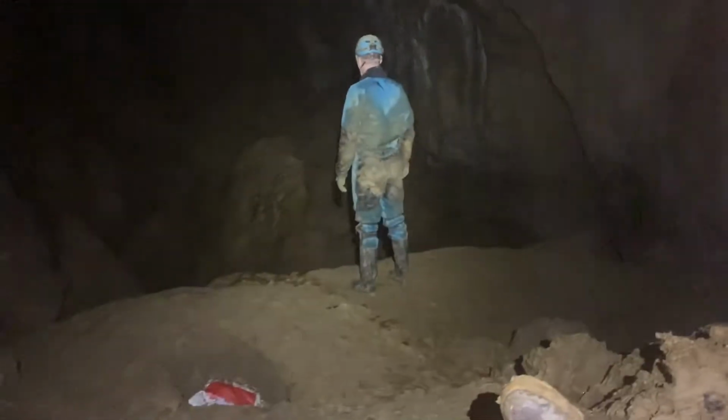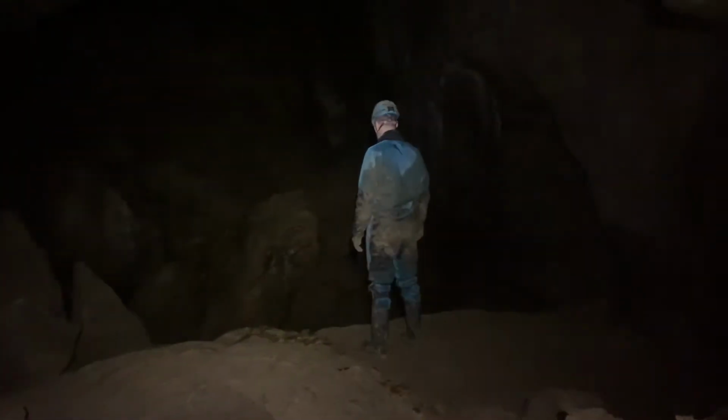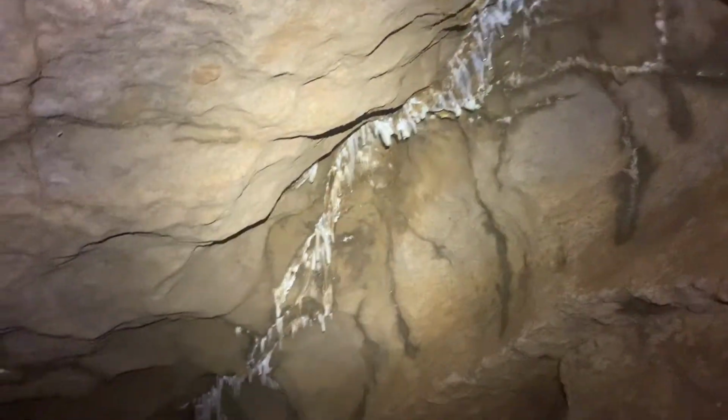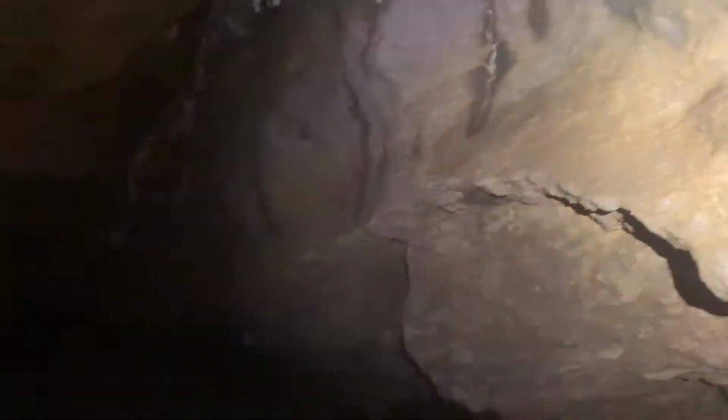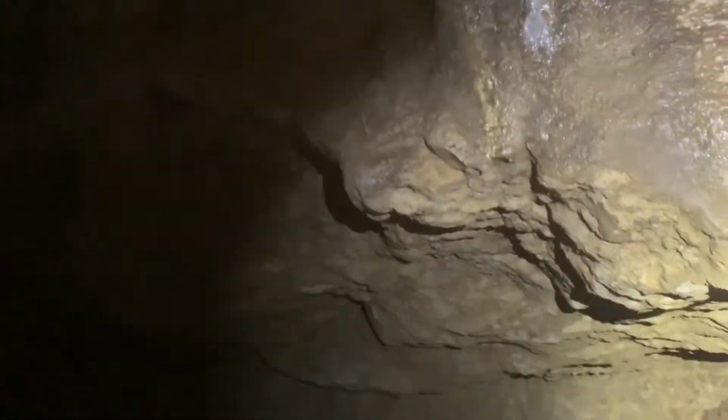It probably used to be a huge cave before it all decided to collapse down the hole. I mean, the scallops are massive, so it must have taken a serious volume of water. Again, loads of pretties in the roof and what have you.